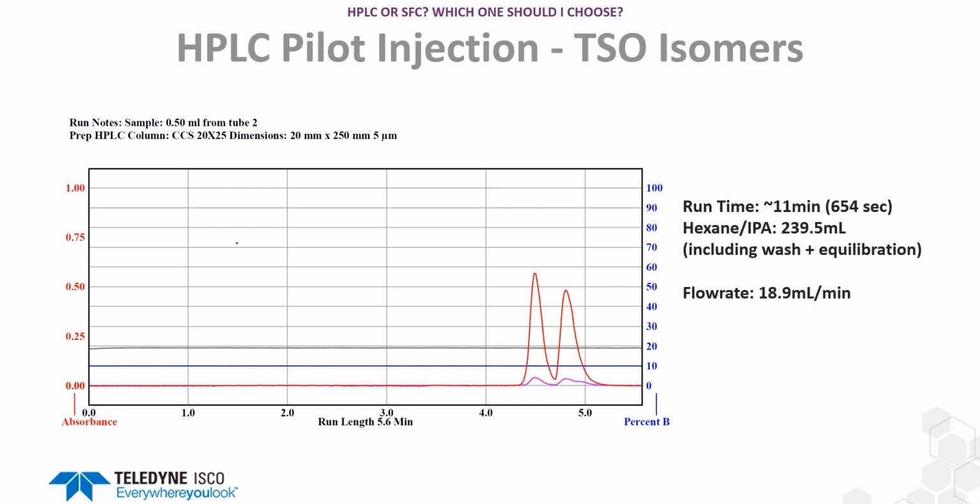The other thing that's different between these two pilot injections is we were only able to get to 18.9 mLs a minute in terms of flow rate with the HPLC system, which is significantly lower than the 80 mLs a minute we were able to run on the SFC system. But again, if we look at the resolution, we're seeing similar resolution and separation between these two TSO enantiomers.